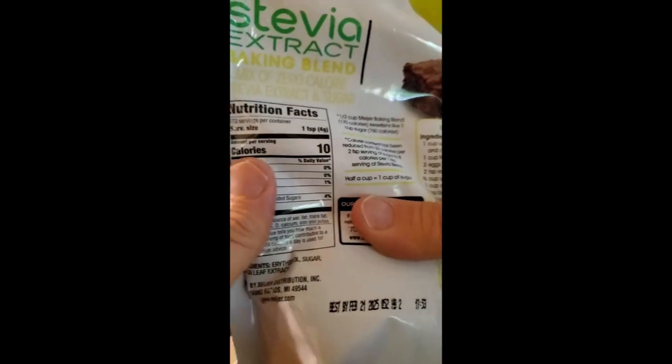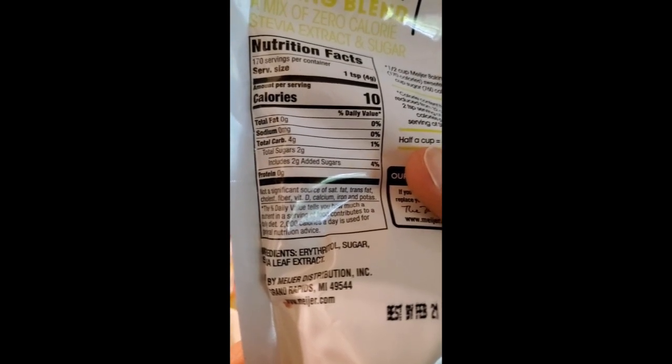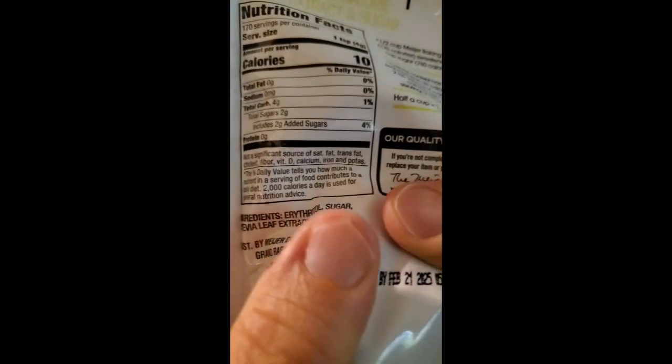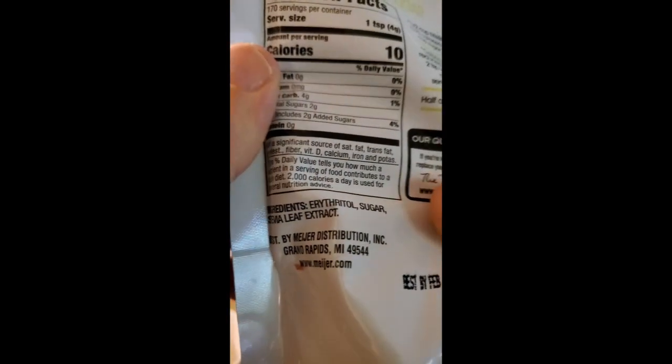10 calories in a teaspoon, even though there's no such thing actually as calories other than on paper. No fat, cholesterol, sodium, or protein. 4 grams of carbs, of which half are added sugars. And this is made of erythritol, sugar, and stevia leaf extract.